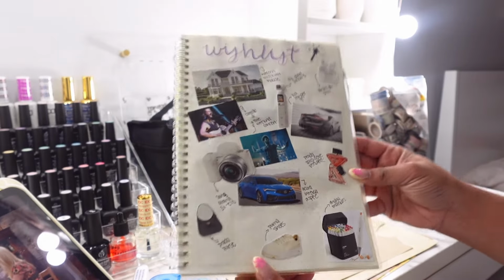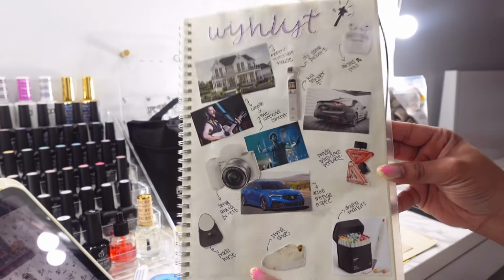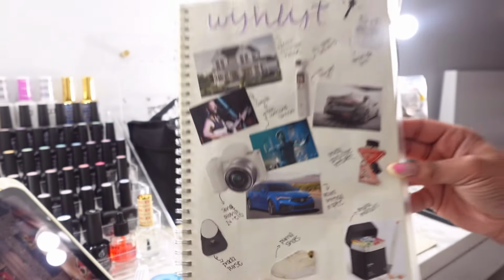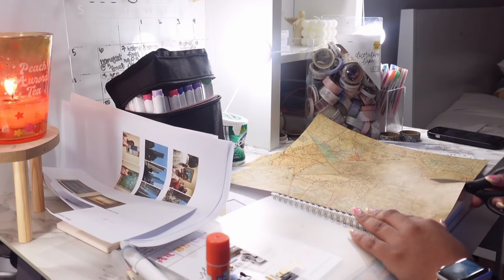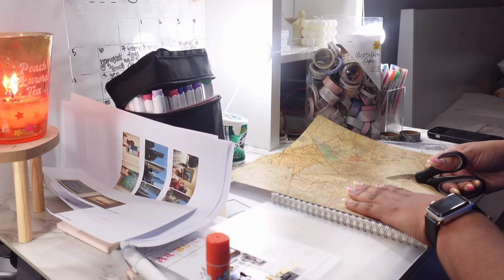I don't know why. It's so simple. It's just pictures with notes, but it looks so cute. You can't tell me otherwise. Sorry. I just love how it looks. So highly recommend you do that. I feel like this just shows that journaling is very up to you and what you want to do with it, how extravagant you want to go, how minimal you want to go.